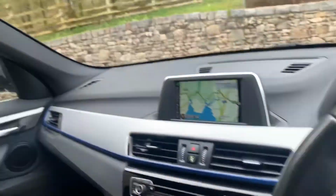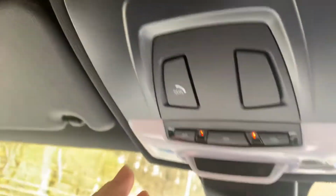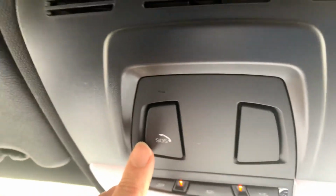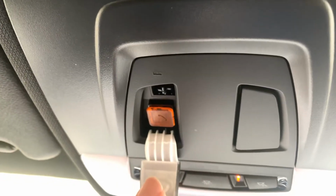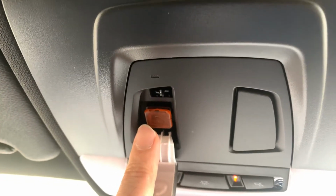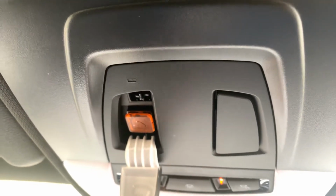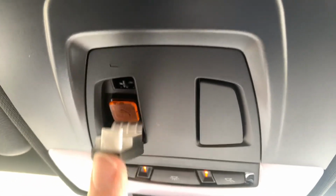Obviously loads of airbags, as you'd expect from BMW, so you've got side airbags for your head and stuff. You've also got front airbags for both passenger and driver. Also a nice little safety feature, this SOS function up here. Press that, it drops down, press that button, and it'll connect through to BMW emergency services, and then you can tell them what your issue is, and they'll then send the best response to you.